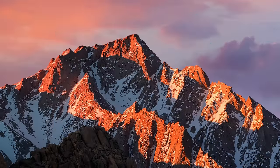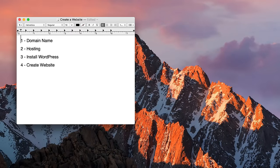All right, so let's get started with a plan of what we're gonna do. So our plan is right here. It's easy, it's in four steps. We're gonna get our domain name, get hosting, install WordPress, and create our website.